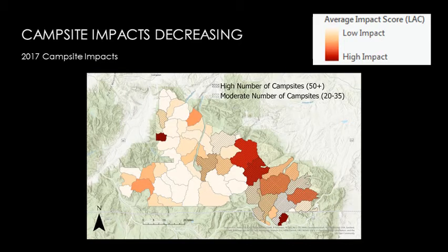So we're seeing, and especially on that western portion of the map, there's more campsites that are recovering. They're almost indiscernible. The vegetation has grown back. And on the Beartooth Plateau, the rate of recovery is much less.